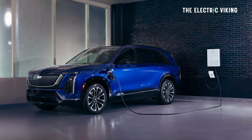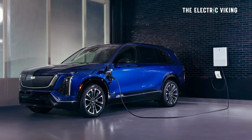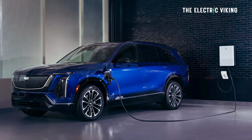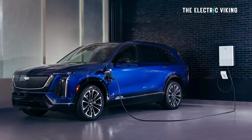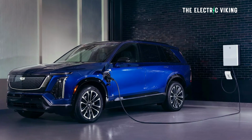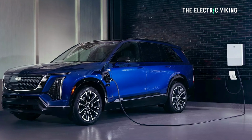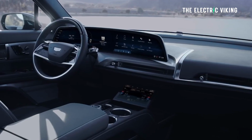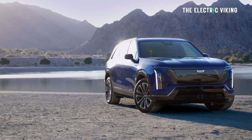But speaking of charging, how fast can it charge? Well, apparently a DC fast charger can deliver 80 miles of range in 10 minutes. Not a lot, to be honest. AC charging is 11.5 kilowatt, and that means you can get 28.5 miles of range for every hour of charging. Now, I don't believe the actual DC charging numbers have been revealed yet, but I would assume it would potentially be 250 to 350 kilowatt.